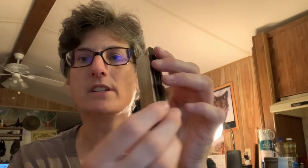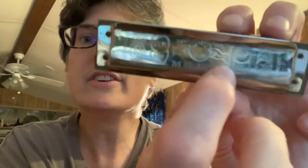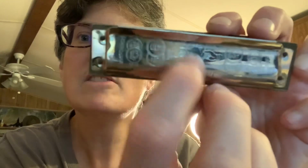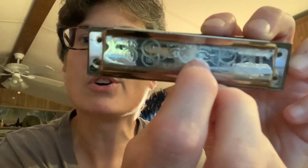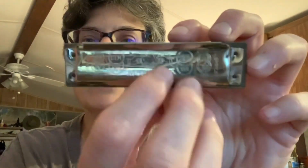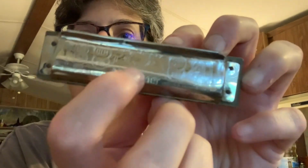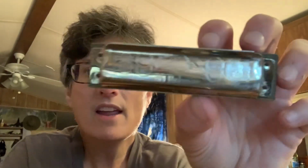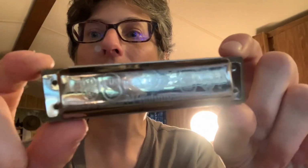I figured this one is from the 1950s or 60s, because right here in the middle between the two hands, there's supposed to be a star in the circle if it's made before World War II. And it doesn't have it if it's made after World War II. And this one doesn't have it. So I figure it's probably 1950s or 60s. But it's got nice decoration on it.